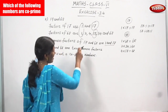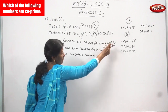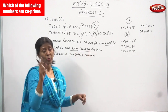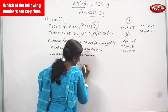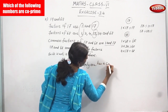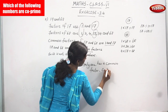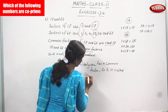In this sum, 17 and 68, 1 is a common factor and 17 is also a common factor, so we have two common factors, so it is not a co-prime. Co-prime means only one as a common factor.